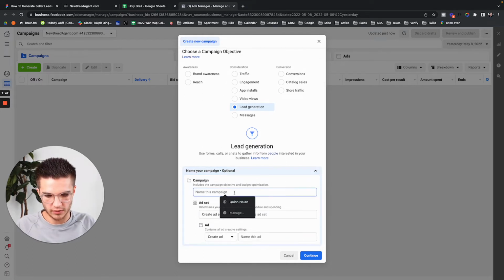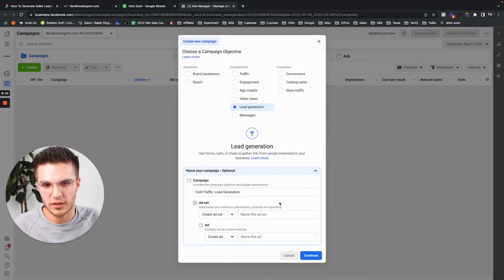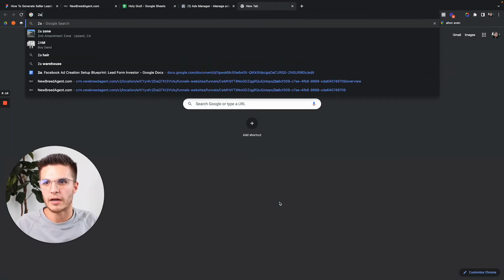So basically I always name it the type of traffic, and then I name it the type of campaign. So we would do cold traffic and then lead generation. So this shows us exactly what type of traffic we're hitting here, and then what type of campaign objective. And this is just my method that I've come up with over the years, so it's up to you if you'd like to do it that way.